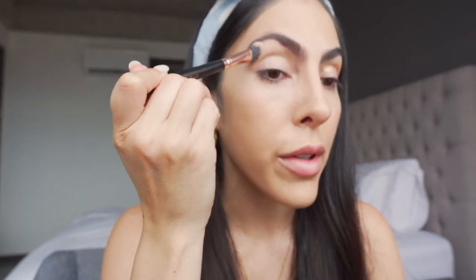If you have any other recommendations that are not the Tarte one, because I have been using the Tarte concealer for the longest time and I absolutely love it. It's like my number one concealer, but if you have other concealer recommendations, just let me know, because I am on the hunt.